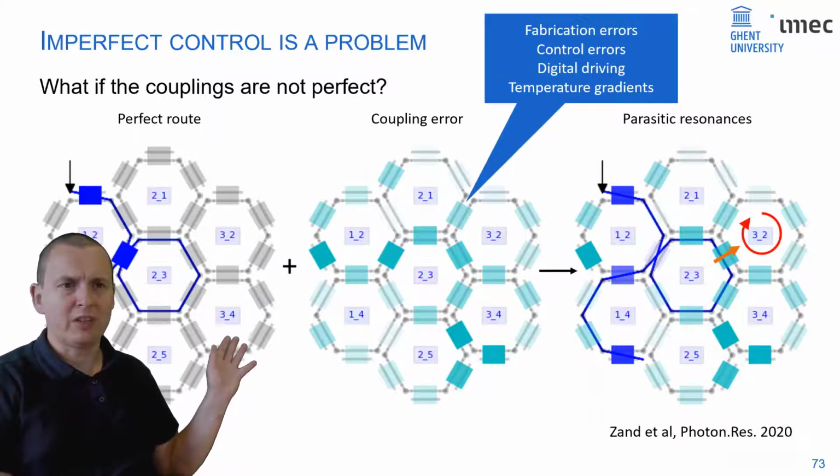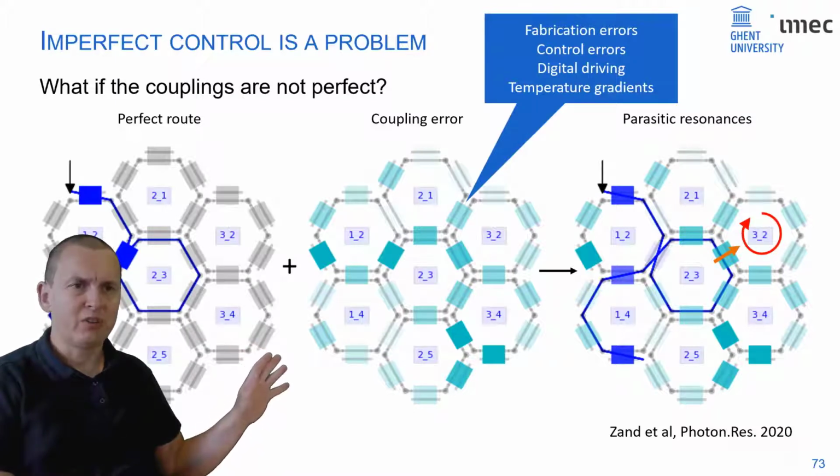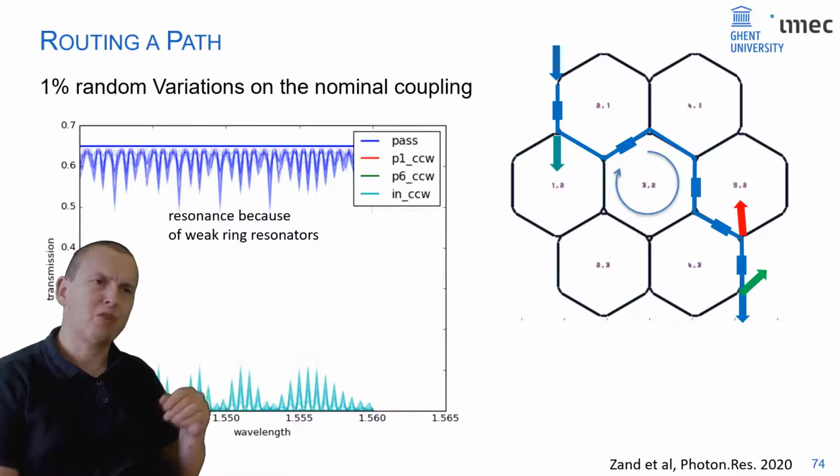These algorithms can present a bit of a problem, of course, because when you configure those, you don't necessarily know that all the couplers are exactly in the state that you want them. For instance, there could be slight deviations in the coupling. And as a result, you get leakage paths, you get parasitic paths in your circuit, which can actually, because everything is a loop, be a ring resonator. So even with 1% random variations on the nominal coupling values, you can still see these resonances in the transmission spectrum. And that's not something you want.